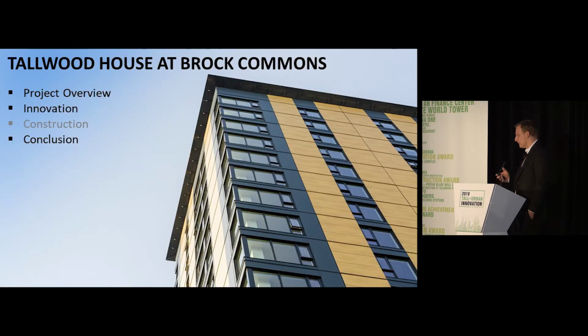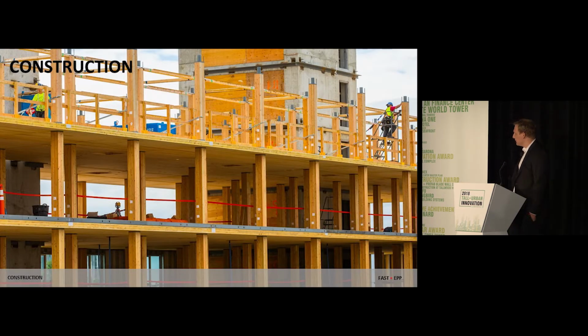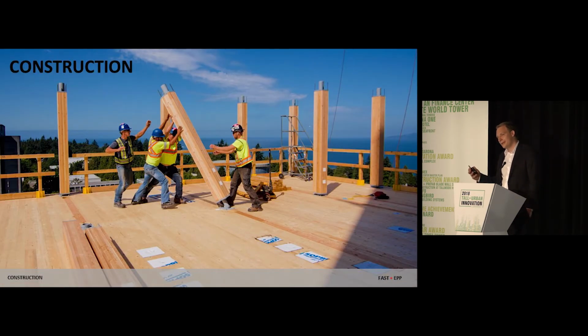Now, I'd like to talk about construction, because this point-supported CLT system, which we came up with, I think really became clear as to why it's advantageous during the construction process. This is a typical floor, and I'd like to run you guys through this. On day 1, you get, again, those 3 strong Canadian guys, and you get them to hand bomb these columns up and stand them into place.